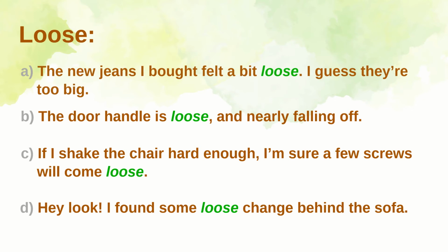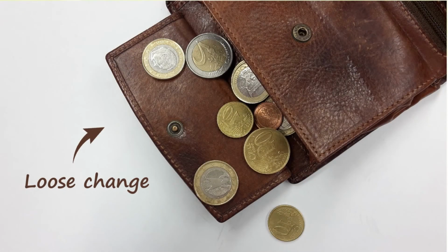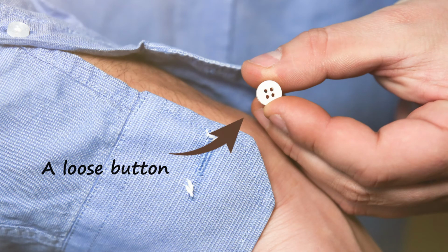As I said just now, loose with two O's also has another meaning, but we'll get to that later. However, as you can see, this version of the spelling has nothing at all to do with winning or losing. It's to do with being detached or not being tight in some way. The next two spellings are closely related to loose with two O's.